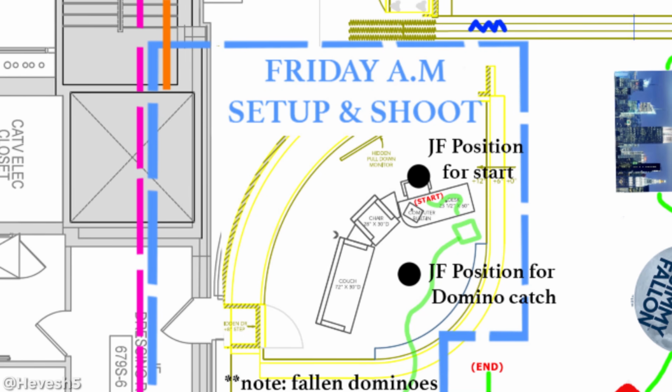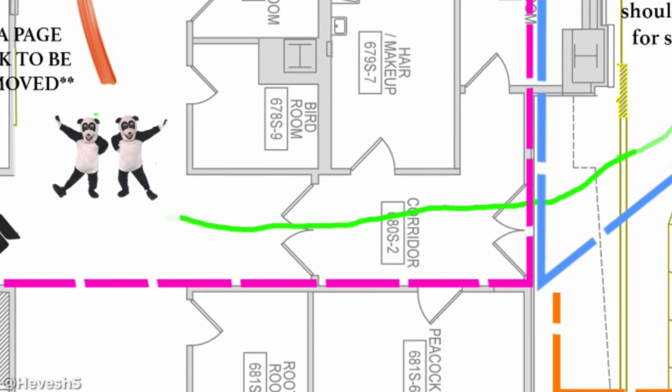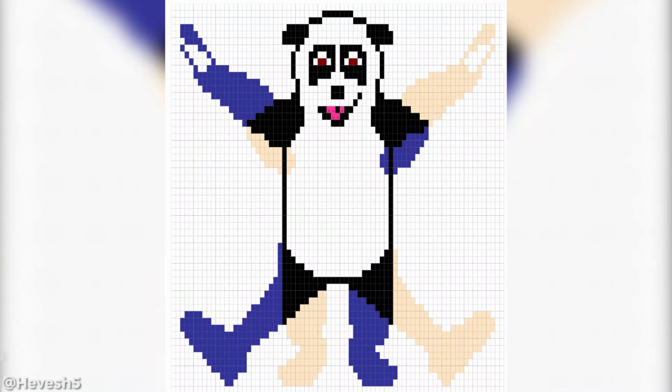Now we're on to section 2 of the project. So we just filmed the desk cube out to the hallway over here, and now we're on to a hallway domino line, and hashtag the panda, and then a marble track that goes all along this hallway. We have two more building days. This is the next field plan.